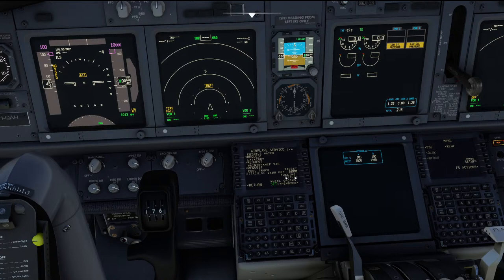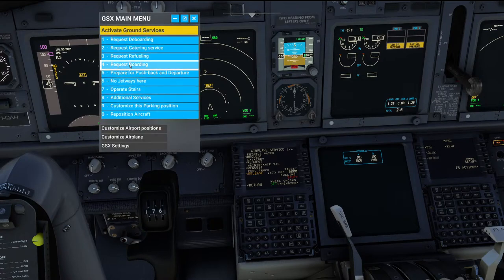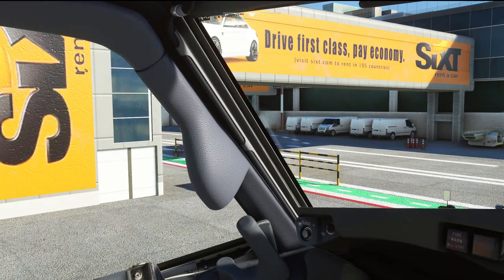Okay, so the fuel truck is attaching. As soon as they're here, we're going to start the refueling, and then we'll also start our boarding straight away. Here we go. We're going to use GSX for the boarding because of the nicer effects. I've also downloaded a profile for Napoli Airport, so let's see how good that actually is going to be.